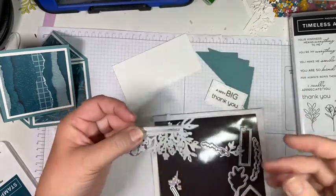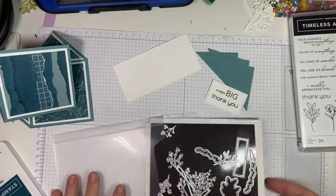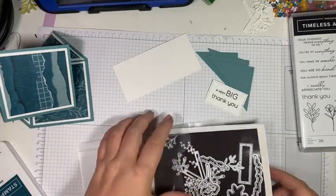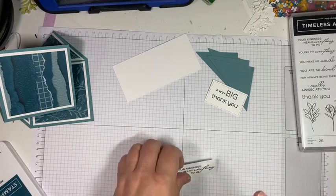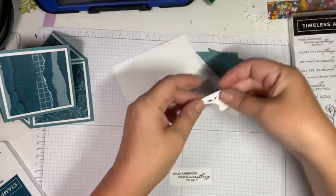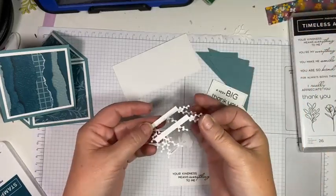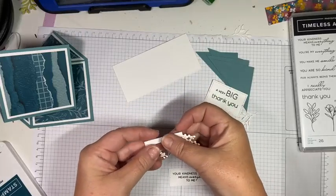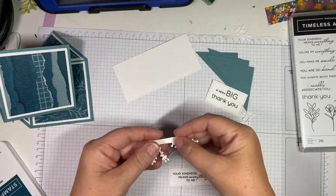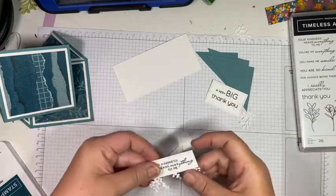But I'm not going to show you that in this card because we're only using this die cut here. But I just thought, as a little tip, when you get your own dies, you're going to want this one for sure. See how that's cut out? So these are the same, so they're going to be on top of each other. But if they were different leaves, then they would be layered. And then all you do is stick it like that and you've got it.